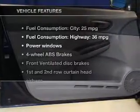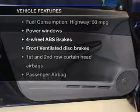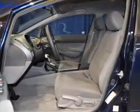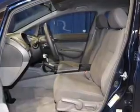And with these notable features, you won't want to miss out on the opportunity to own this amazing ride. Power windows, an AM/FM stereo with a CD player, power steering, air conditioning.